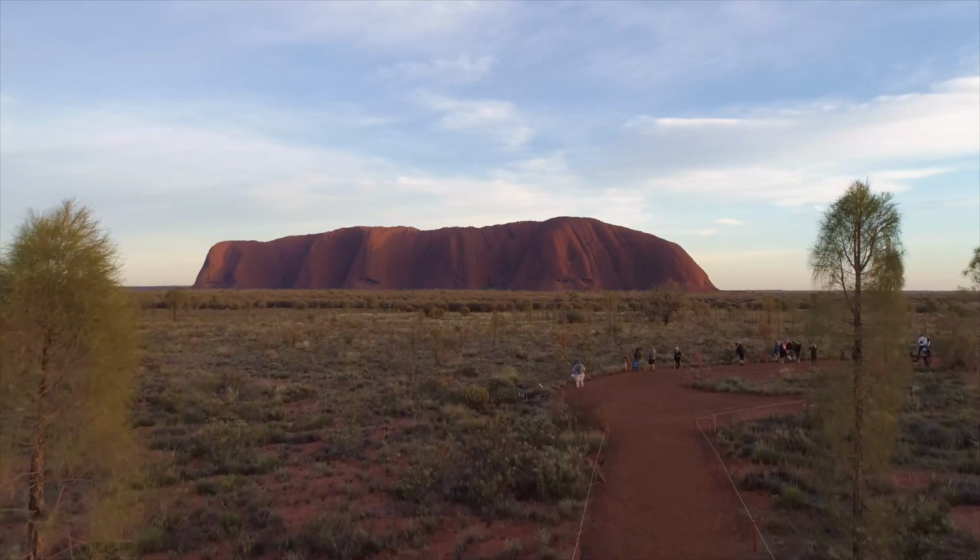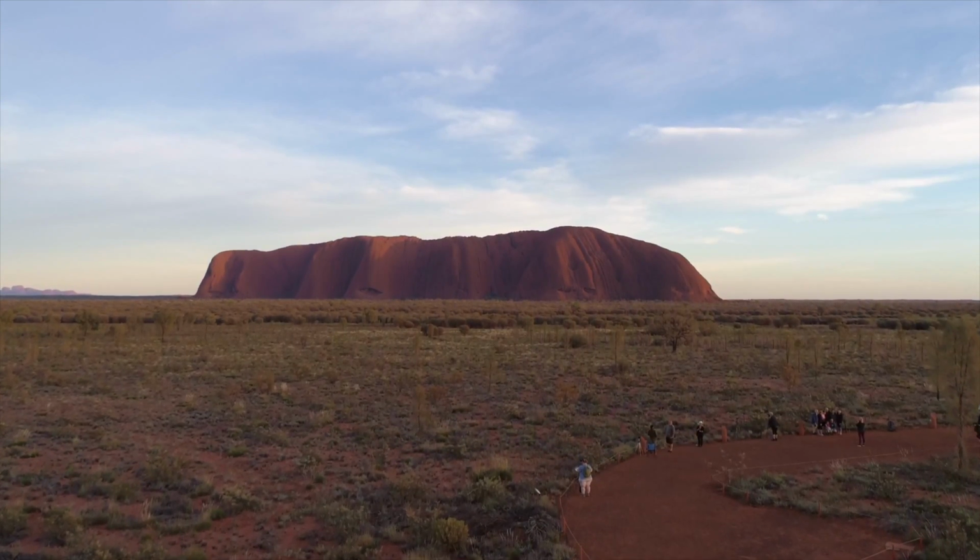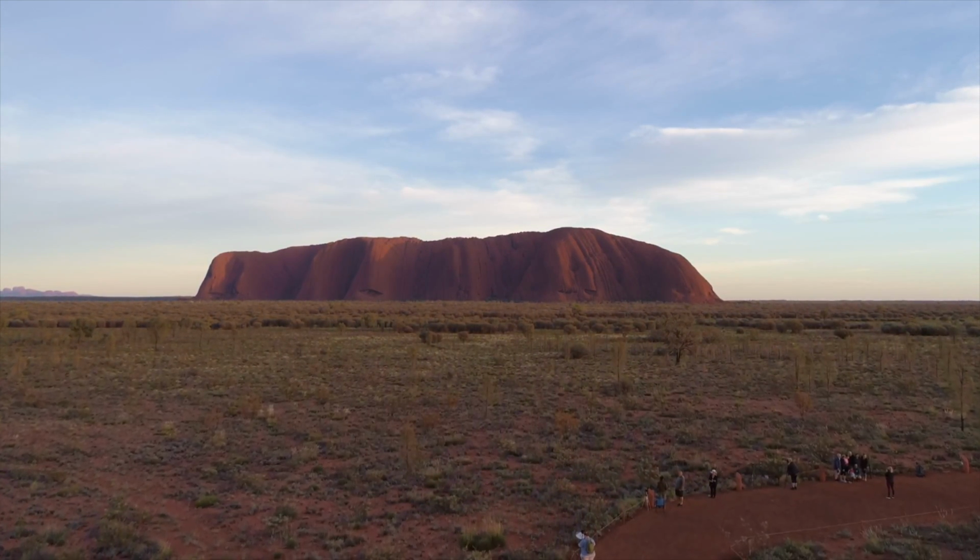These landscapes are just unbelievable. They believe this rock dates back around 500 million years, and we're learning everything very basically today, because the Anangu people believe that we are all children. So hopefully I can take in all of the facts as we go along.